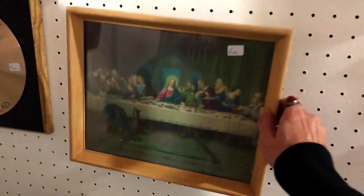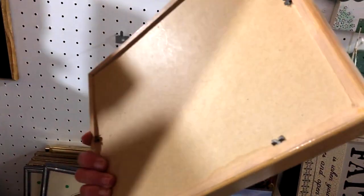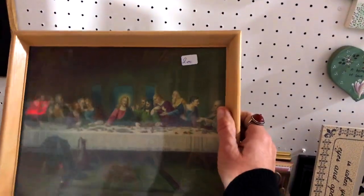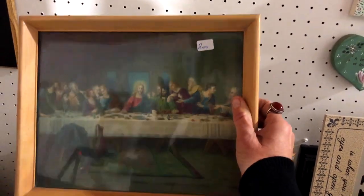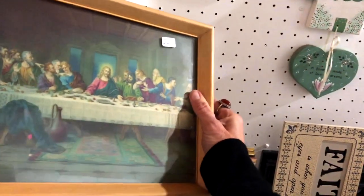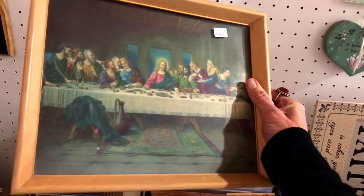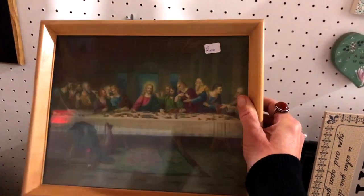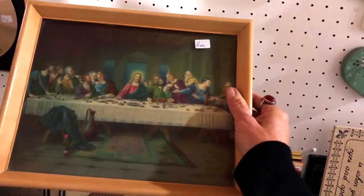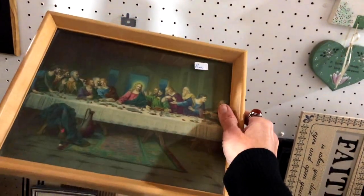Here's the Last Supper. Not the nicest frame, but the print is really nice. I love the colors in it. They have the nicest religious pieces here. I always find one up here, always. Every time I go up here, there's one. So it's only $2, so I'm gonna grab it and I will probably reframe it. Love the colors.